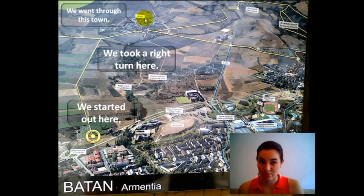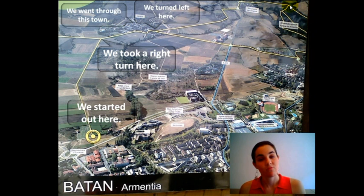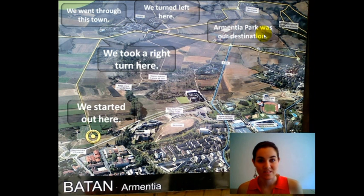So we went through the town. We came out about right here, and when we got here to this intersection, we took a left turn, which brought us down this road. We continued, and there was another small town right here that we went through. And then finally we arrived at our destination, which was Armentia Park.